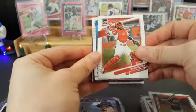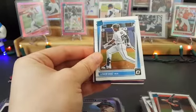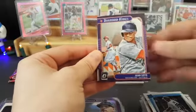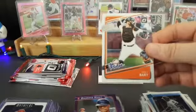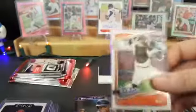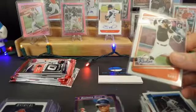Leading the way, Yadier Molina for the St. Louis Cardinals. Rated rookie, Lewin Diaz for the Miami Marlins. Juan Soto, Diamond Kings, Washington Nationals. And the rookie Joey Bart finishes out the pack, the future catcher for the San Francisco Giants.